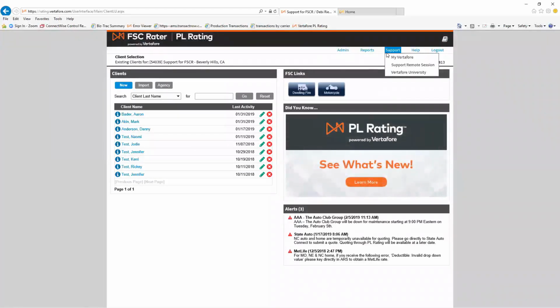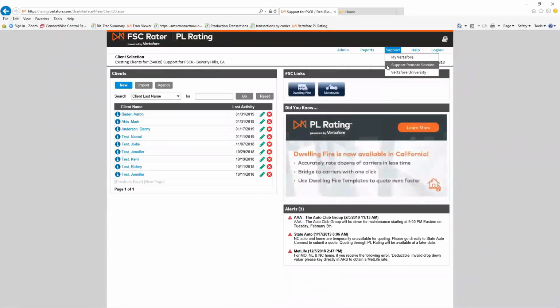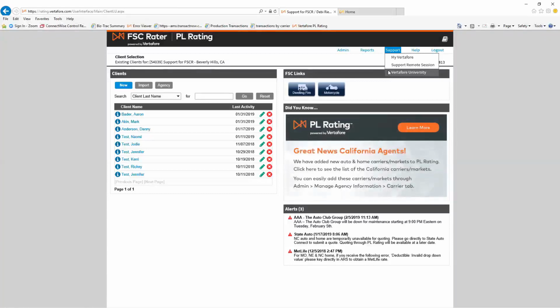The support option has 3 items available. My Vertafore is the database of record, and it has articles and how-to for all of our products, including the rating platform. So if you don't have a login to My Vertafore, you'll definitely want to get one. The next option is the support remote session. If you're working with our support team and they'd like to come into your workstation, clicking there will bring you up to the Connect Wise screen. And then Vertafore University is the last item. Vertafore University is where we have a lot of training available for all of our products. This upgrade training is special sessions. It's not in the Vertafore University because we're limiting it to those agents who are in the upgrade process.